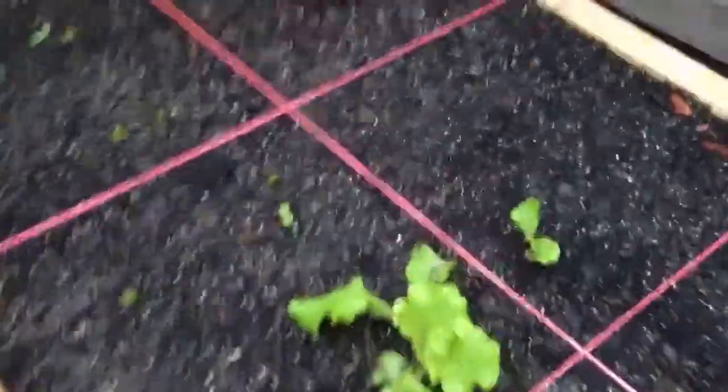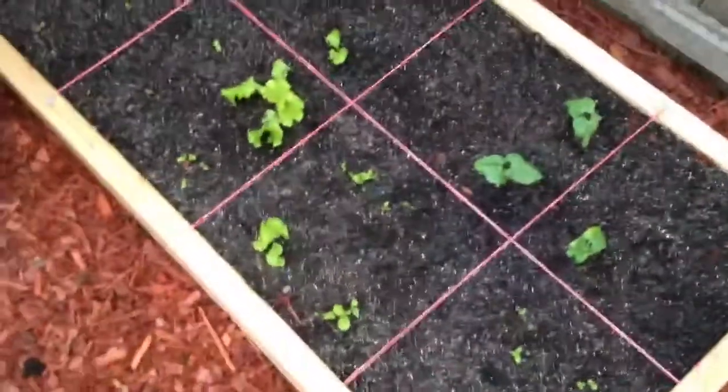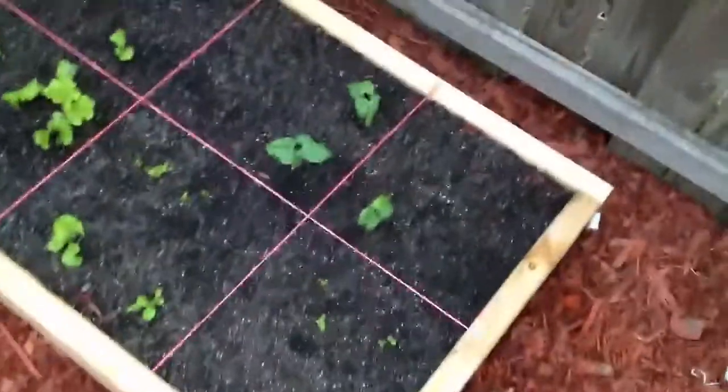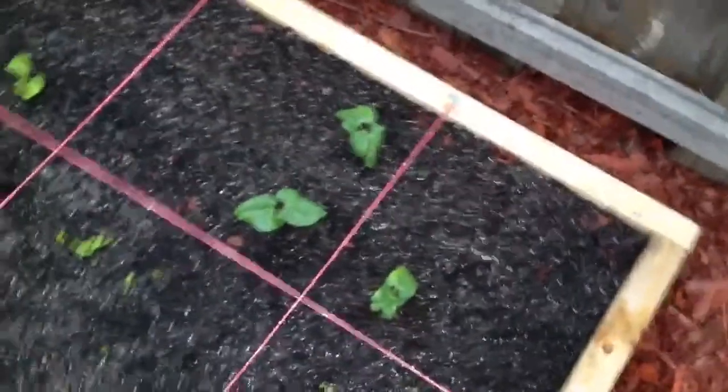Over here, you can see my lettuce. You can see the top of that one's missing because I went out and cleaned it and I just felt like trying it. So the lettuce tasted pretty good. I put a couple bean seeds over here just to see.